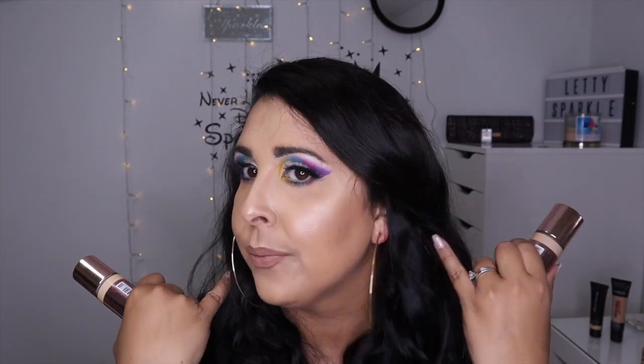I'm wearing this today. I have it all over my skin today, and I do really like it. When I first applied it, I wasn't keen on it at all, and I haven't actually used it that much, mainly because this one is my summer shade, and I think I only got this one recently.